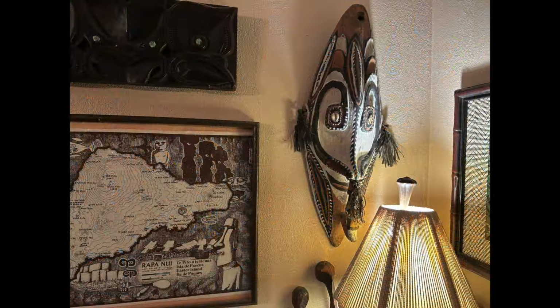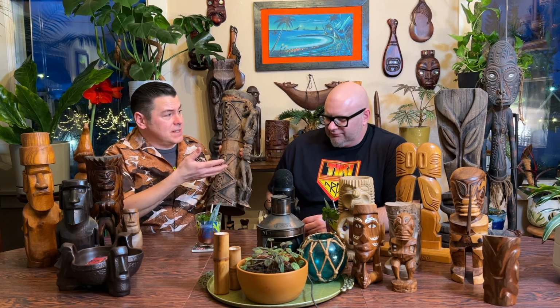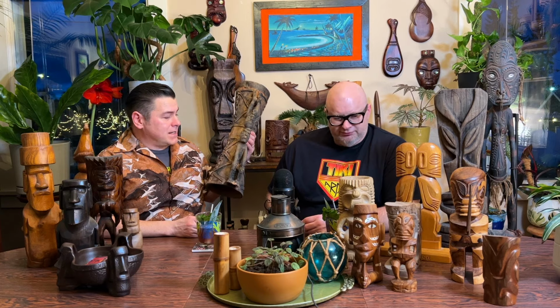So I got this, and I got that Rapa Nui cloth map on the wall over there, three blocks down the street at an estate sale. I just happened in to see what was left, and this was in a little pile. And I snagged it right up.